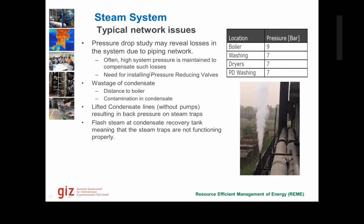Pressure, we keep on increasing pressure to compensate these losses, but it's better to install pressure reducing valves. Then wastage of condensate takes place. You remember this in the textile case story on day 2. We saw that this company did not install a condensate recovery system because this machine was very far away from the boiler. This is a true case I have seen many times.